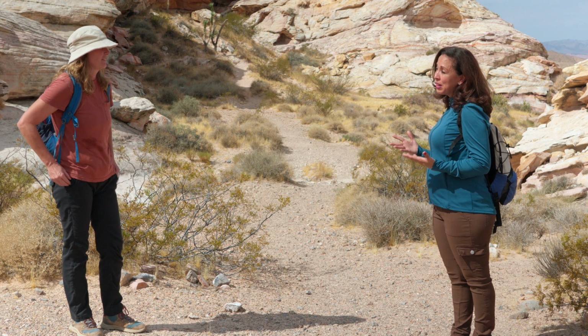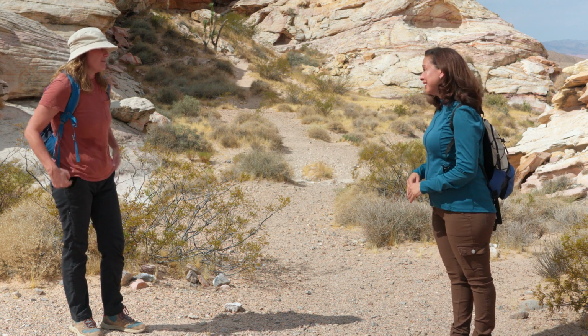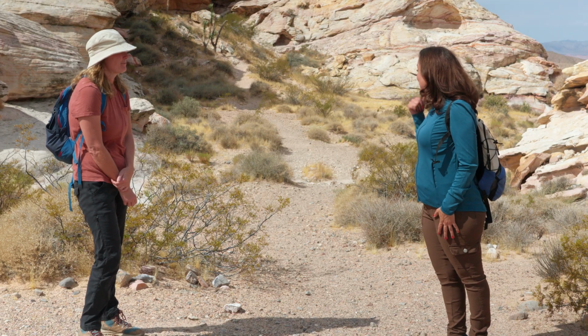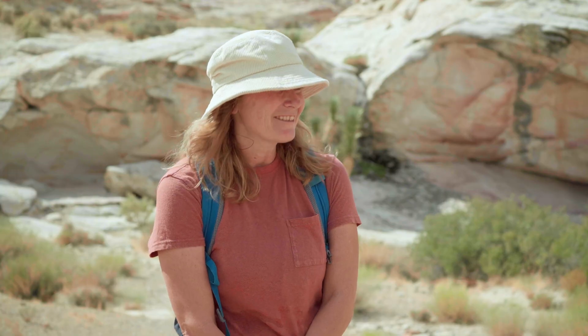Tell us about this story, the history of this place. Well, it was occupied by the ancestral Puebloans, and archaeological evidence suggests occupation in the area around 4500 BC, and it seems to pick up around 2500 BC. All right, are you ready to go explore and show me around? Yeah. All right, let's go.